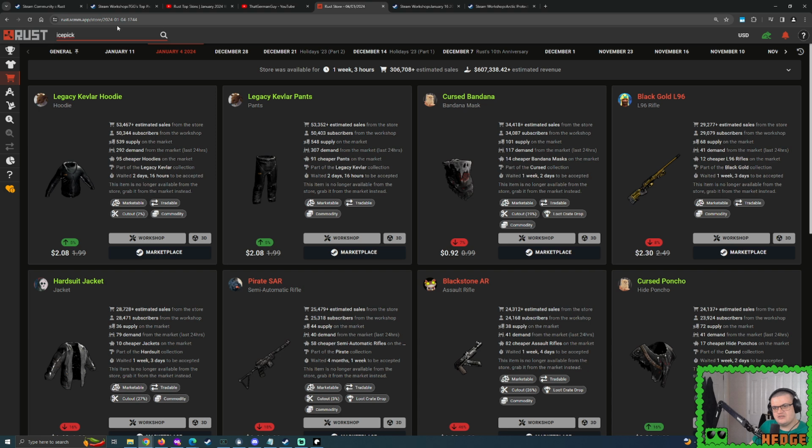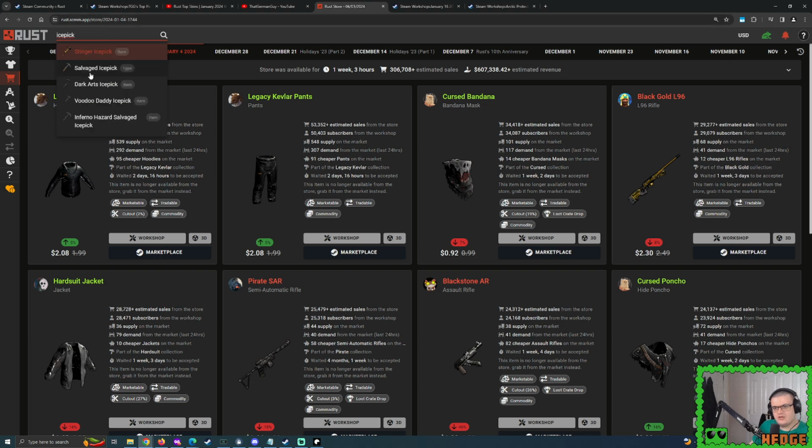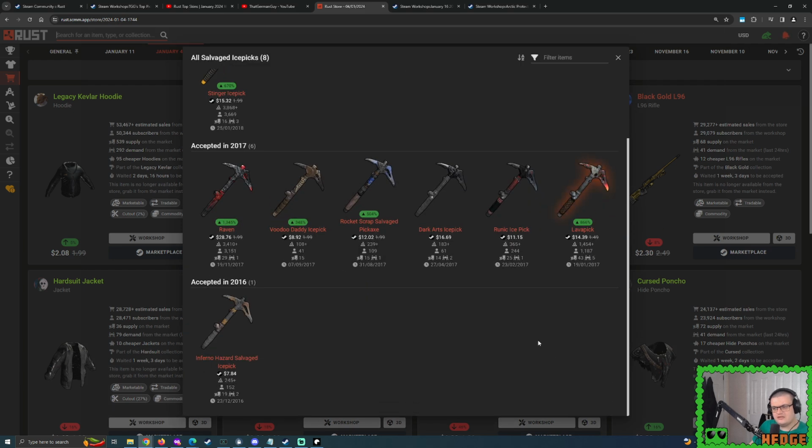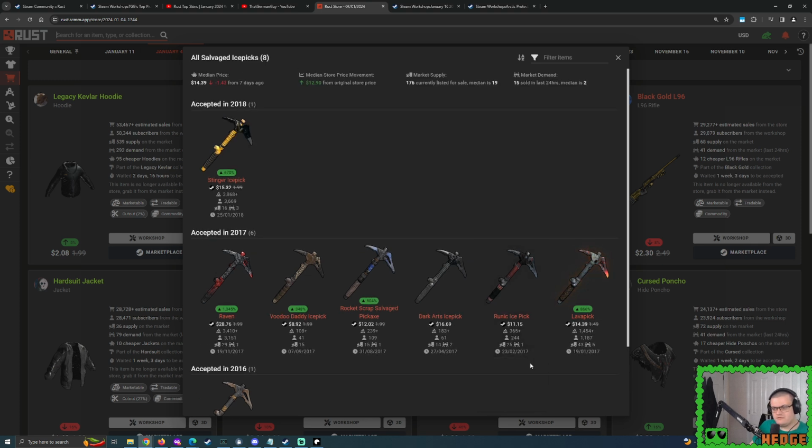Because I actually managed to get a decent buy order on the Stinger Icepick. And for some strange... Oh, there you go. Salvaged Icepick, yeah. Isn't it weird how Salvaged Icepick has skins, but not the Salvaged X? But another thing you might want to notice is this hasn't had new acceptance for like 6 years. Technically speaking, we're almost 6 years now, because this was accepted back on January 25th, 2018.